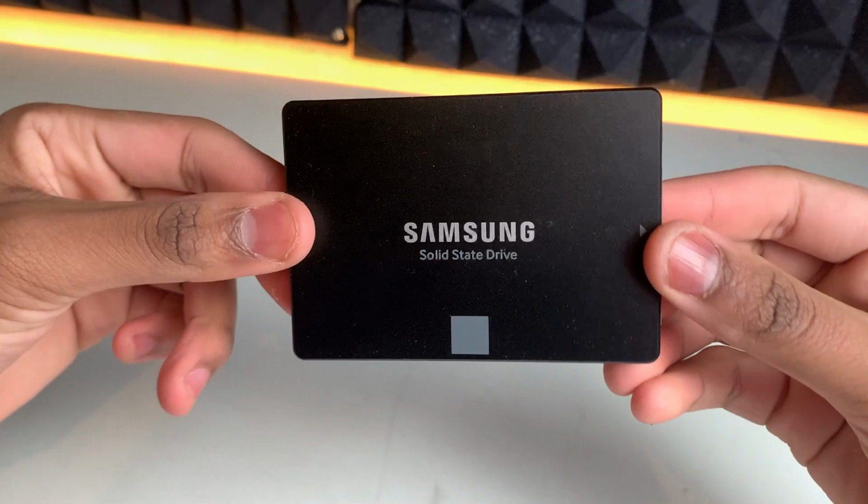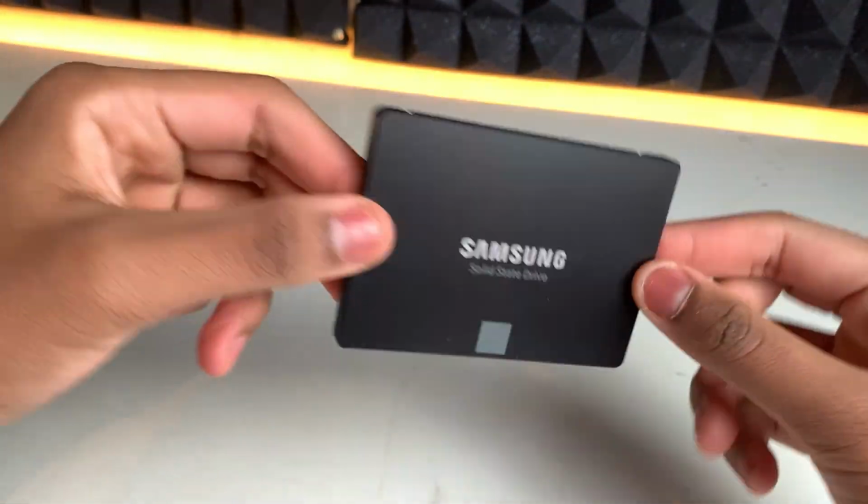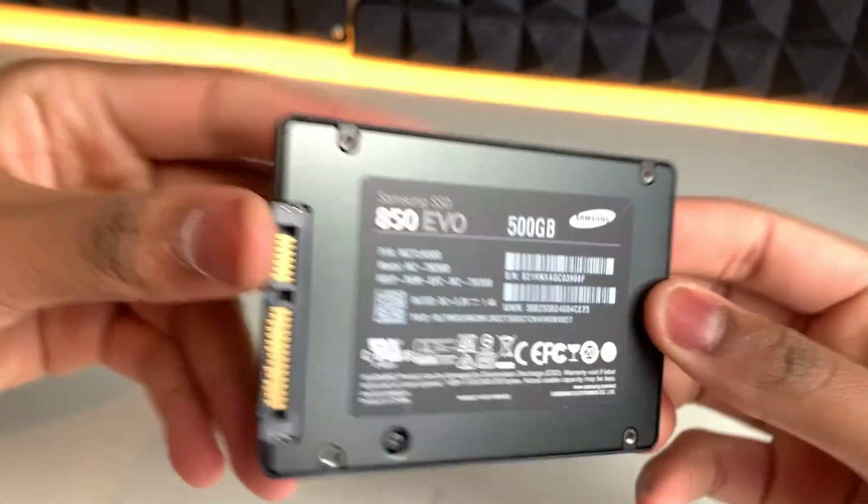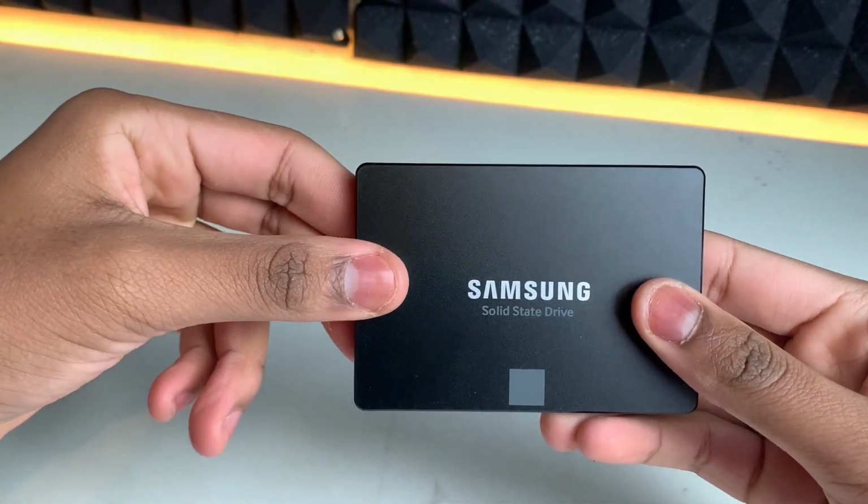So for the SSD, I went with the Samsung 850 EVO, and that's at 500 gigabytes. Nothing really too special. It is a SATA drive. Now, obviously, NVMe would be ideal, but I already had it on hand, and I didn't really feel a need to change it, so I stuck with that, and I believe that cost me around $19.67.